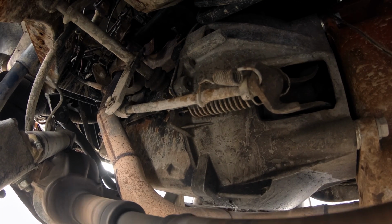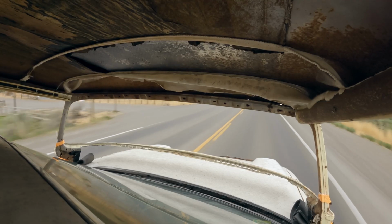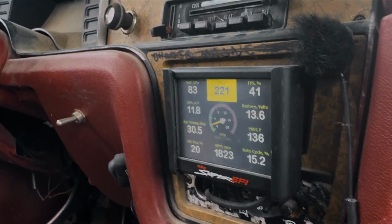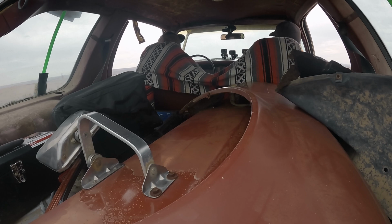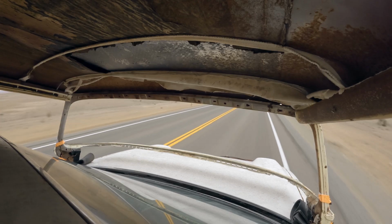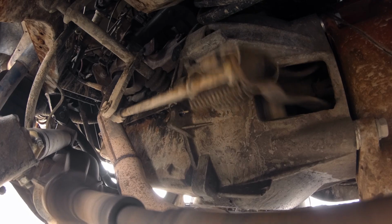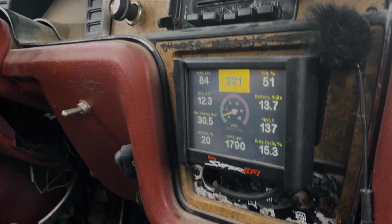All right, leaving Gooding, Idaho. We got the alternator charging now on the road. Yeah, 13 volts. We're good to go. I love our charging system now. We're having a little bit of an overheating problem. It's now 220. The little yellow light went on our gauge thing. Yeah, that means bad. It also has a new noise. And 221.